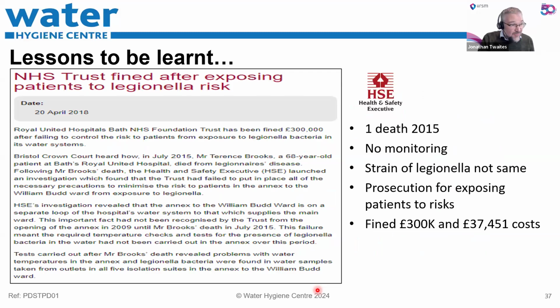This one's a hospital trust. So it's Bath NHS Foundation Trust. Again, there was a death of an individual from Legionella. This particular individual had been in the hospital going through cancer treatment, and unfortunately did die from a Legionella infection.